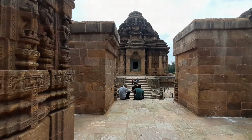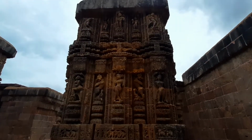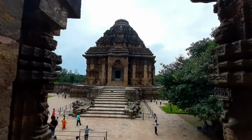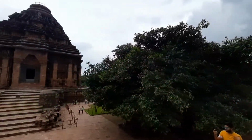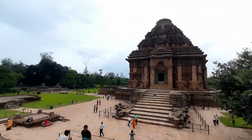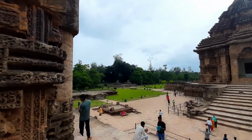The structures and elements that have survived are famed for their intricate artwork, iconography, and themes. This temple is a classic illustration of the Odisha style of architecture, or what is popularly known as Kalinga architecture. It is believed that this elaborately carved temple was built over a period of 12 years with the help of 12,000 artisans.